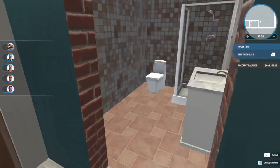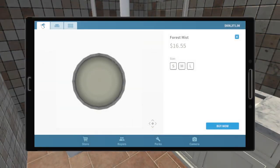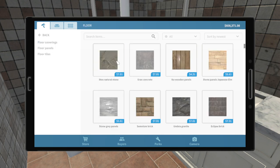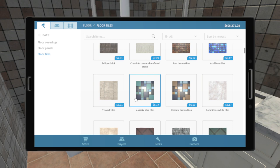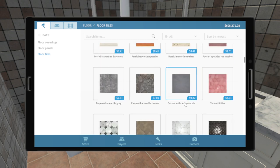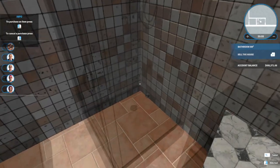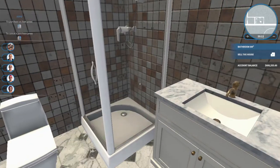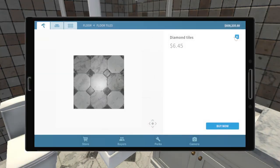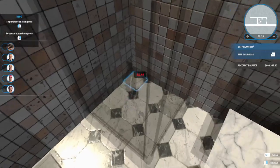And let's do the bathroom. I like the bathroom as is, the stuff in it, not the tiles, though. The tiles are another thing. These diamond tiles are cute. And maybe I should have done mixed snowy tiles, actually.